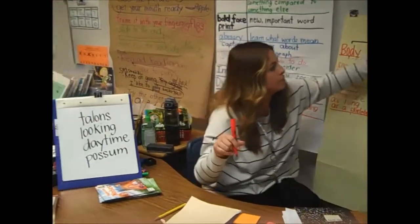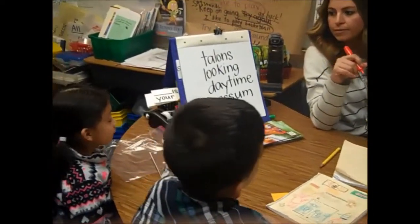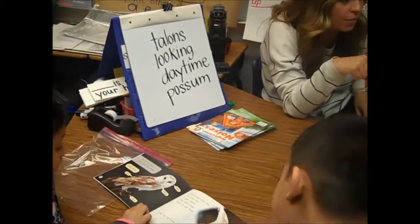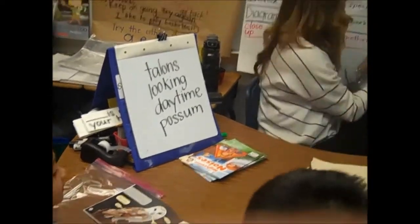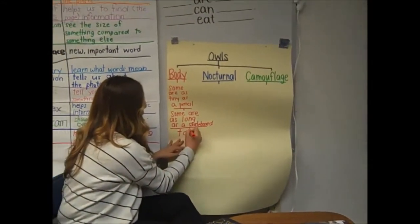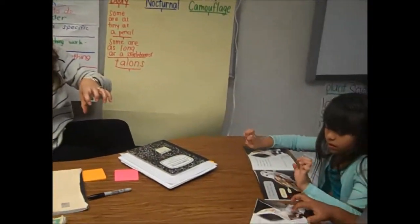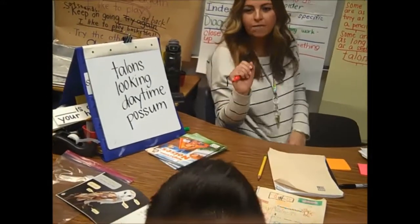Jasmine? Owls have... I like how she's checking back in the book. She's on page 2. They have talons. Show me talons with your body. Good. How do the talons help the owl? It helps them get food.